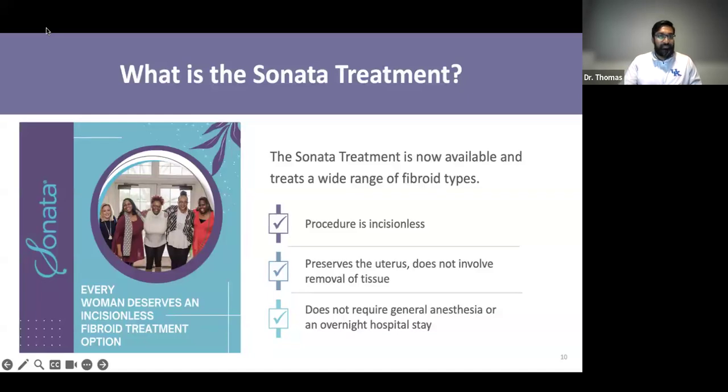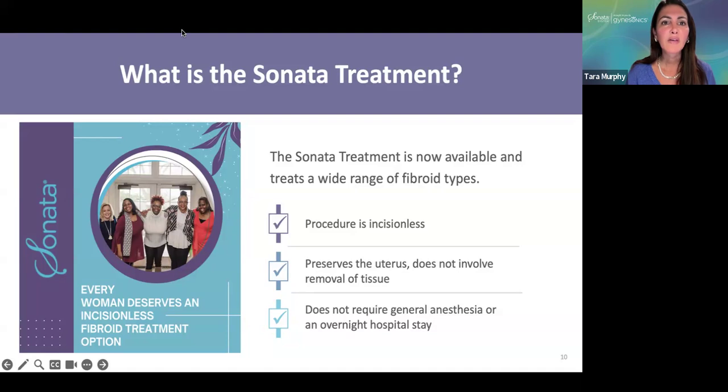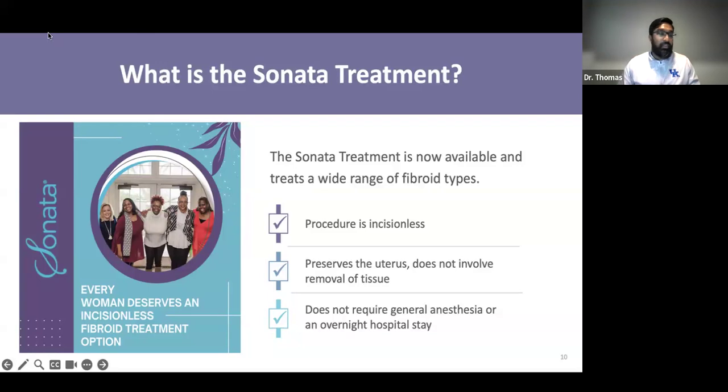So very good recovery for the patients, and I've heard from my patients only good things about their recovery. Great. And I have a question that's come in. What size range of fibroids are too big for Sonata to be considered effective? It's a great question. Yeah, so the upper limit, and our Sonata team that's on can correct me, but 10 centimeters is kind of the max level of what is considered too big.